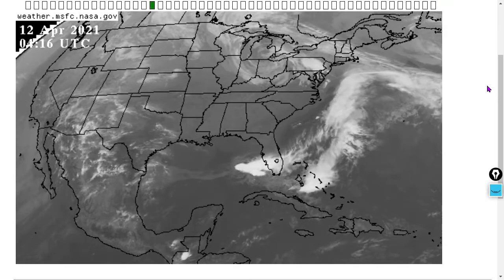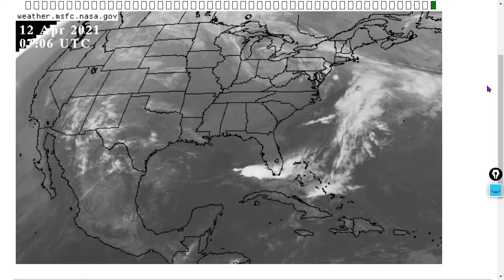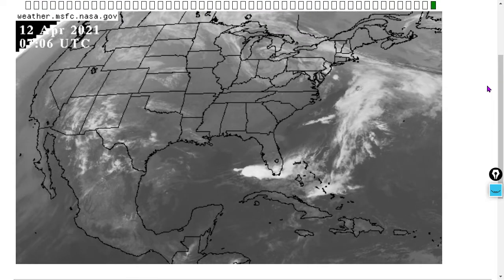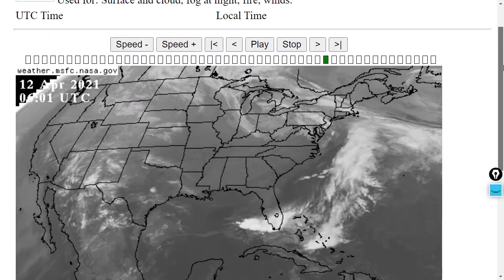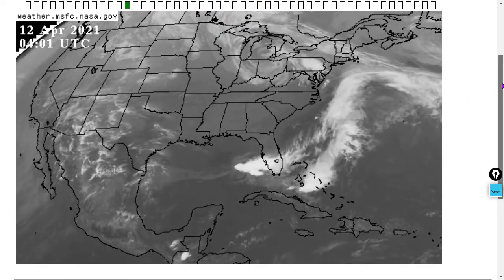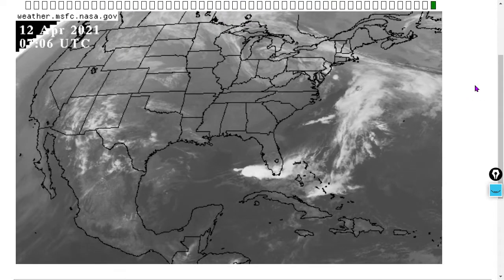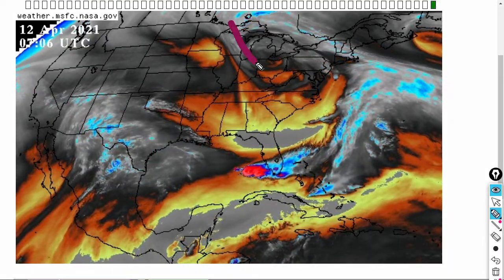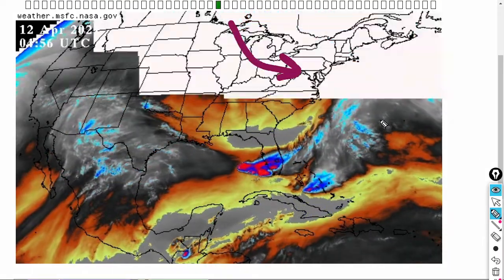Here's what's going on in the cloud layer. It's too dark to see the clouds. We use the NASA GOES shortwave radiation map, 3.9 nanometers. And here's the water vapor, and you can see this dry mass of air slowly making its way to the east.